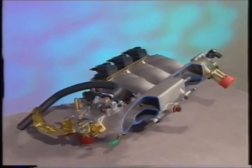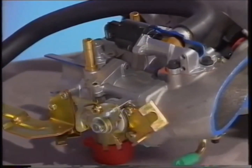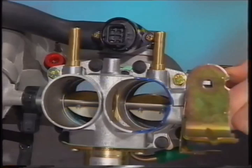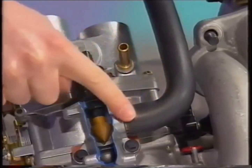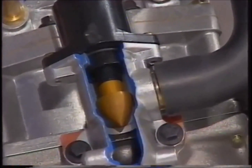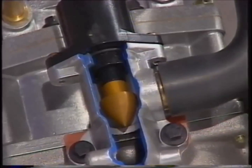As you can see on this sectioned assembly, the manifold is separated into two halves, with a plenum chamber for each cylinder bank. At the end of the manifold is a throttle body, housing two throttle valves, one for each half of the manifold. Separate air intake ducts supply filtered air to the throttle body from the air cleaner. Filtered air is also supplied by this pipe to the idle air control valve, fitted on top of the manifold. The ECM controls the idle speed using the IACV to determine how much air is allowed to bypass the throttle valves, which are closed at idle.